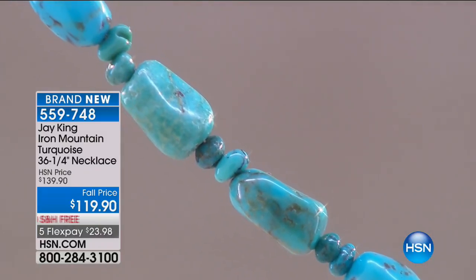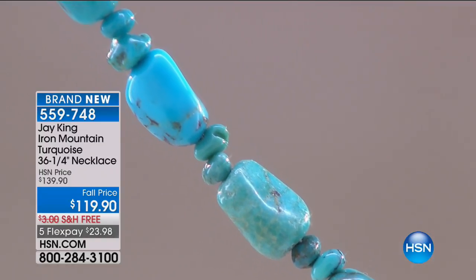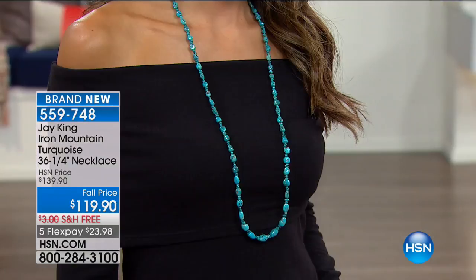Here's the deal with turquoise. This is the natural color of these. That's why I brought the nugget. It's the natural color. We haven't done anything to change the color, and we haven't done anything to enhance the color.